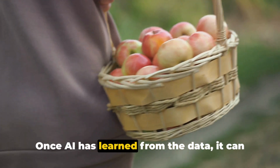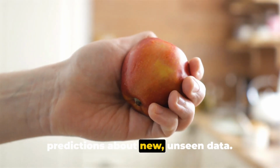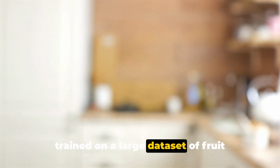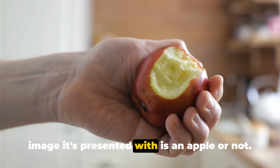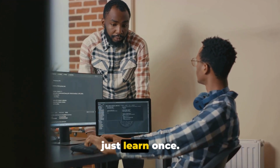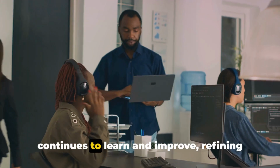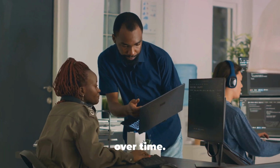Once AI has learned from the data, it can then use this knowledge to make predictions about new, unseen data. For example, if an AI system has been trained on a large data set of fruit images, it can then predict whether a new image it's presented with is an apple or not. It's also worth noting that AI doesn't just learn once. It's a continuous process. As new data comes in, the AI system continues to learn and improve, refining its predictions and becoming more accurate over time.